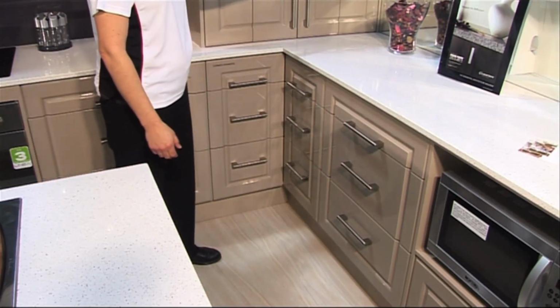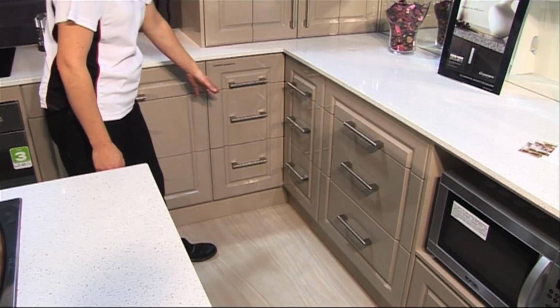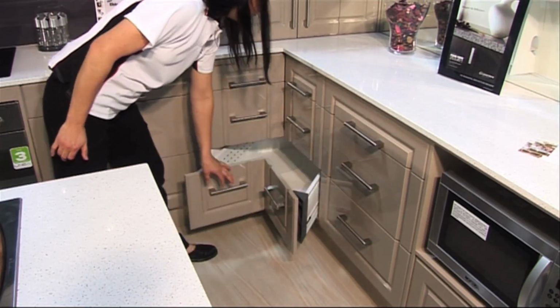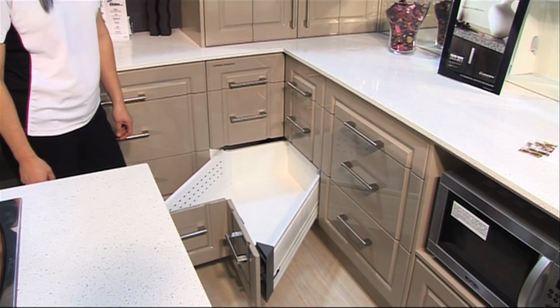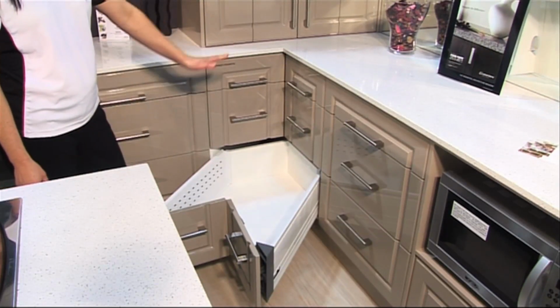And as, of course, with the introduction of corner drawers, it accesses that corner right deep in the bottom, so you can put pots and pans, whatever you like in there. It's much, much easier, again, than a corner cupboard where things get lost.